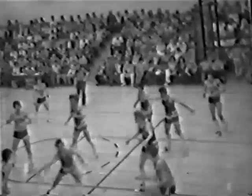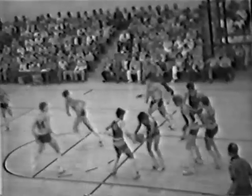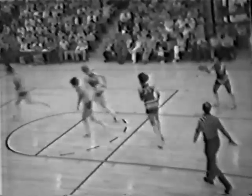And Bybee passes to Silk. Silk to Gunn. Gunn out to Griffith. Griffith dribbles out, passes to Bybee. Bybee to Silk. Silk puts the ball up. No good. Joplin McAuley gets the rebound. 35. Passes to 24. He dribbles up.